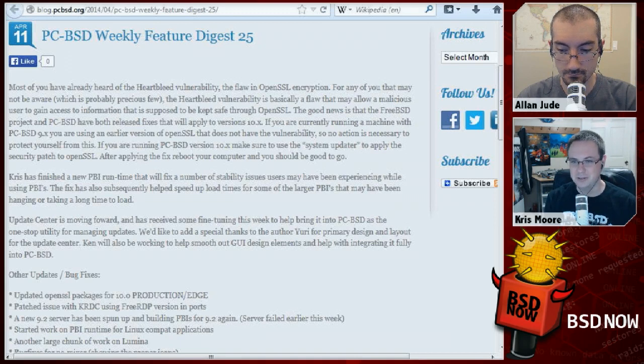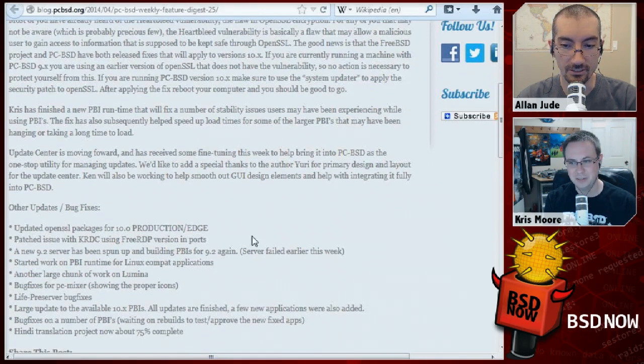And you can follow along with that in our GitHub repo. And of course, lots of miscellaneous bug fixes and updates. Let's see. Oh, one thing that didn't make it in the weekly digest, I'll give you a sneak peek.